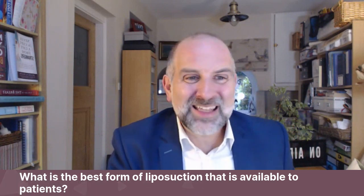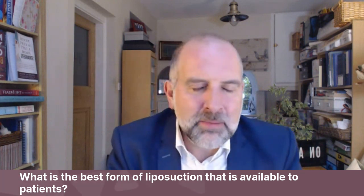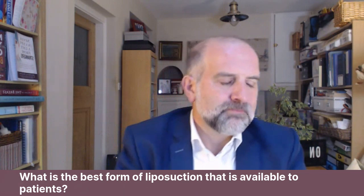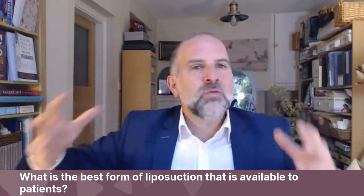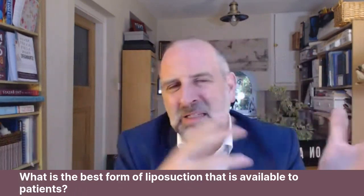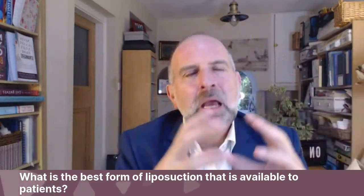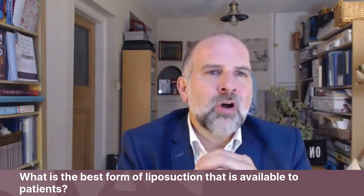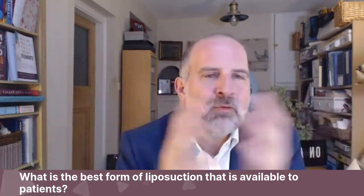And there is no best anything. There's no best implant, there's no best stitch, there's a few techniques for tummy tuck, things like that. There's a few techniques here and there, techniques of this and that, techniques of breast lifts. There's a few around, and I think they've all got merit. If there's a lot of people doing it, they've all got merit.